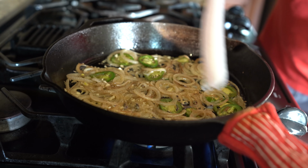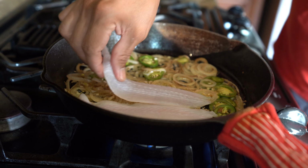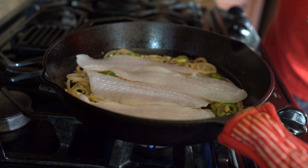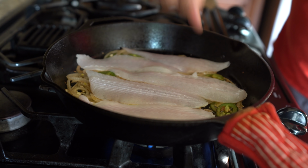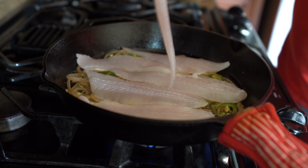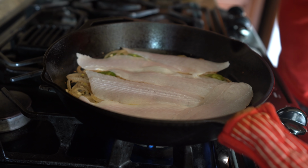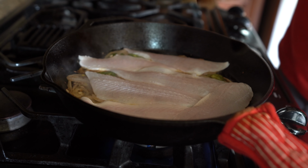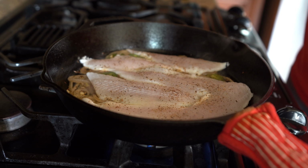Next we're going to add our flounder fillets. Just going to layer them in here, make sure they're all side by side. So the flounder isn't actually being cooked by the frying process. We're actually gonna finish it off in the oven. I'm hoping that the fish is gonna be able to absorb all the flavor from every bit of ingredients that we've got inside there. I'm gonna put some sea salt, fresh cracked black pepper.